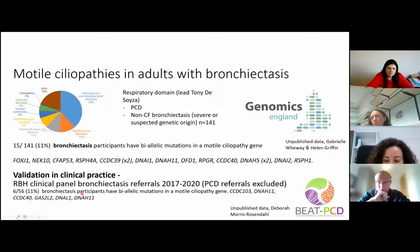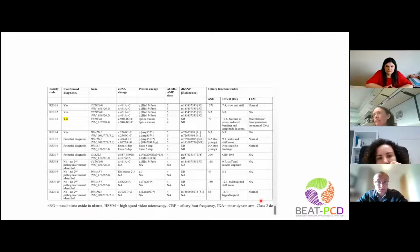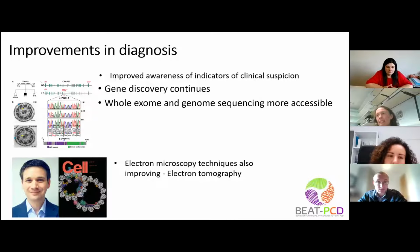And when you look through, and I'm really sorry the slide is a bit small, these people were then obviously subsequently tested. Some had been tested prior to the genetic test and had normal results, but you can see there's a lot of people with normal nasal nitric oxide, so above that 77 nanoliters per minute. There's a lot of people with normal EM, but they have biallelic mutations in known PCD genes. So I guess my message really is that I think we're probably missing quite a lot of people with PCD in the bronchiectasis clinics.